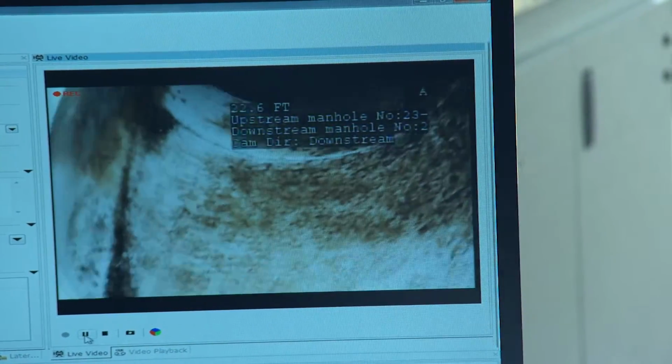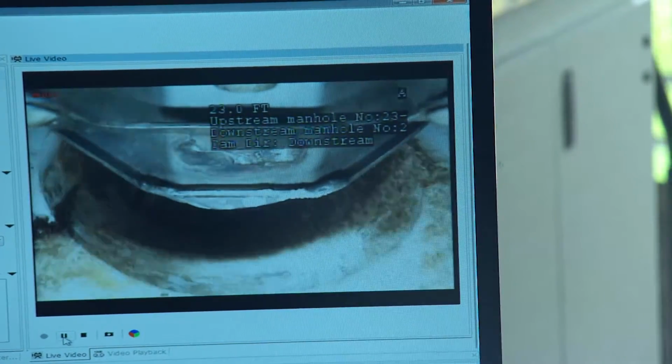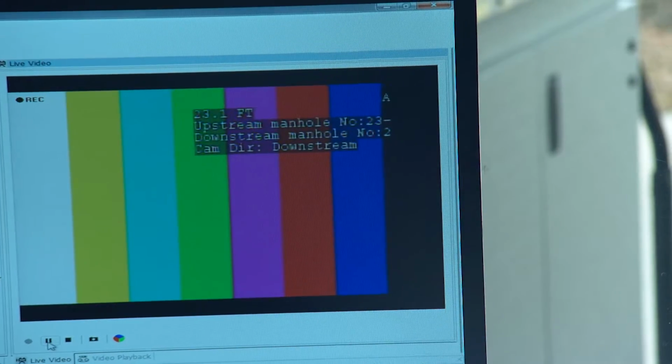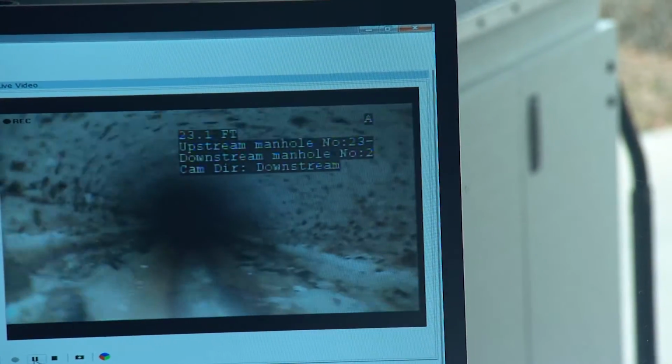So this is the pipe coming out of their house. Can you actually go into that pipe too? I can. That might as well, just for. And so this is our secondary camera. And our secondary camera is inside their sewer line.